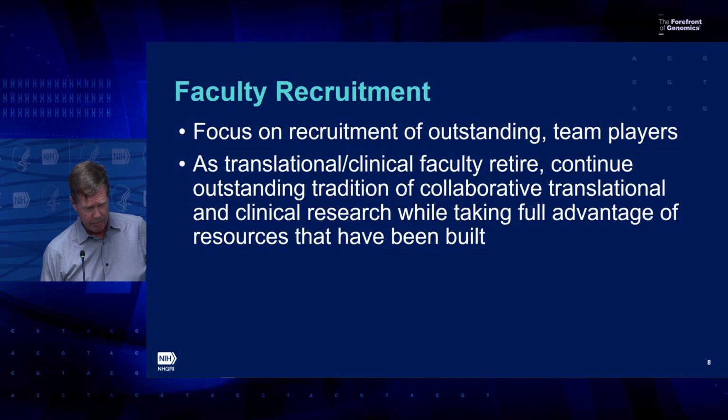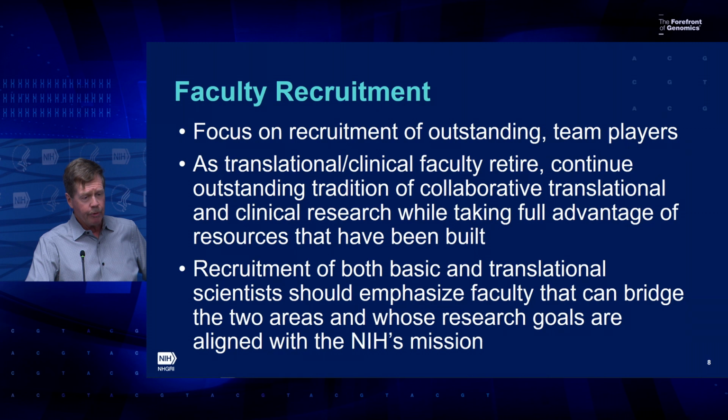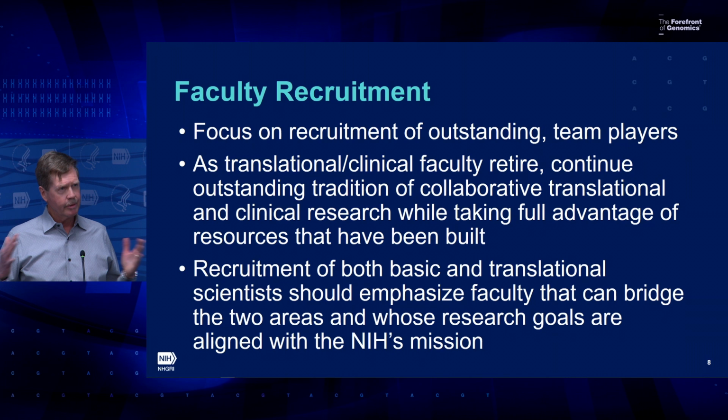And again, we emphasized that recruitment should really seek out those faculty who can bridge any gap between basic and translational science.